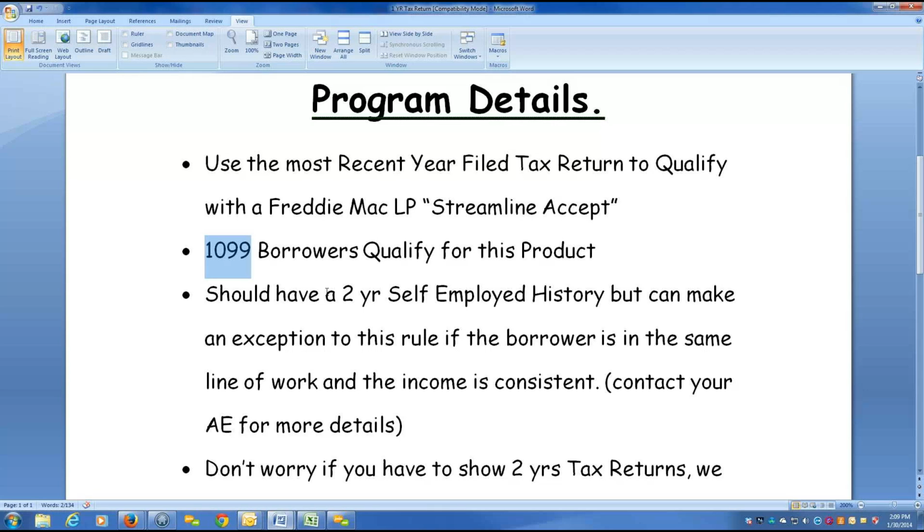I have one where they are both retired, and they do have an S corporation that they get a K1 from. Will that be okay for this program? Yes. Okay, thank you. You're welcome. Do you have to have 20% equity to do this?